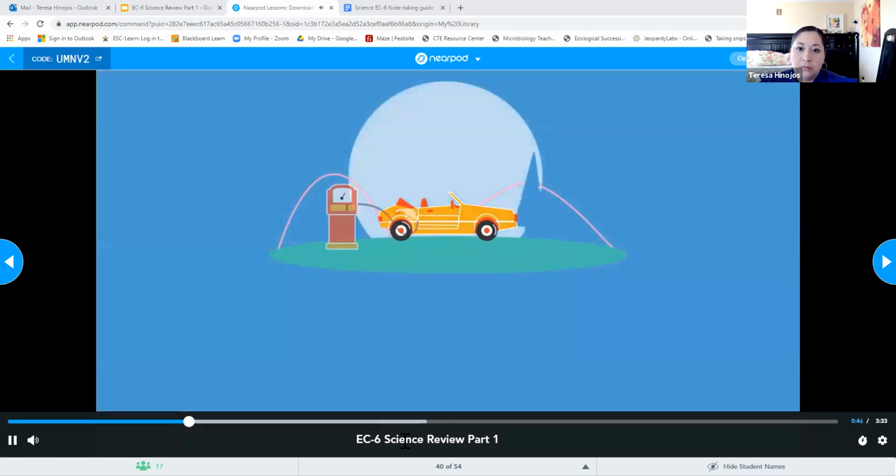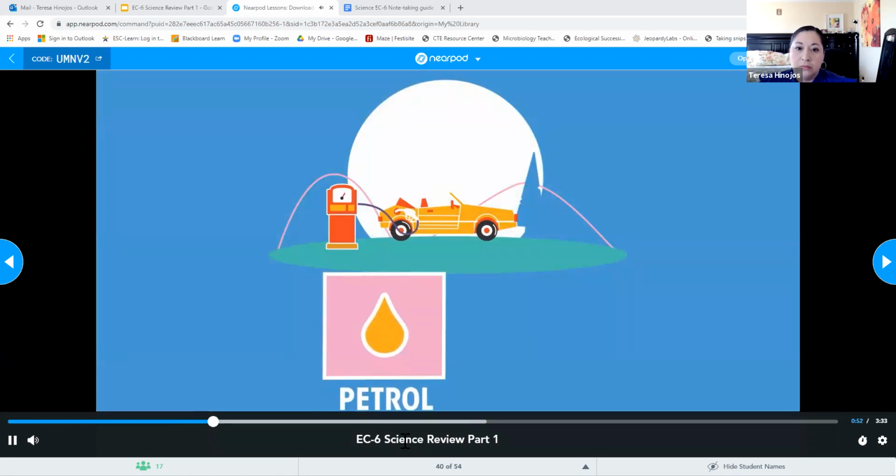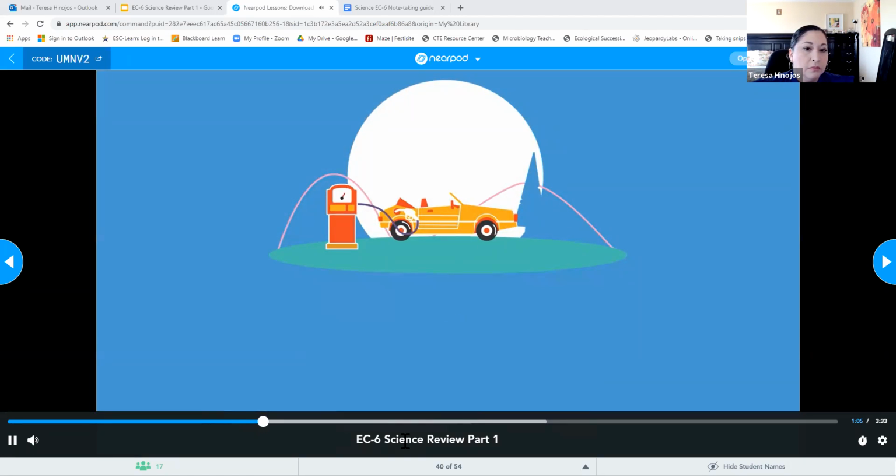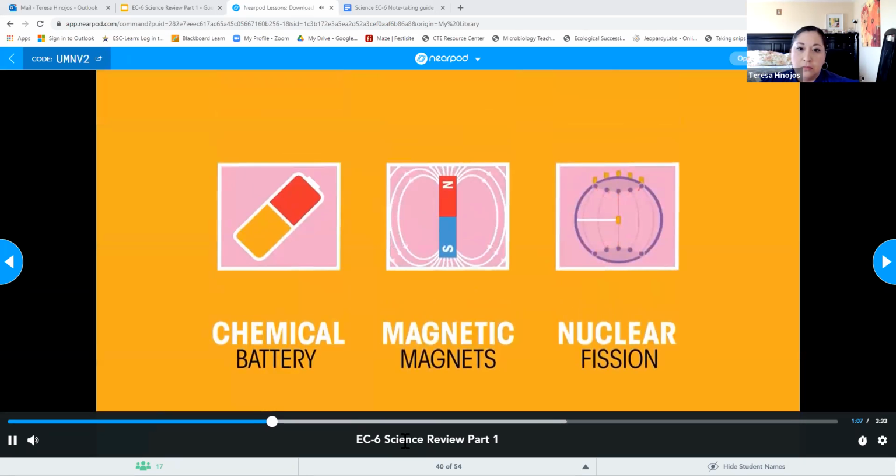So with the car, where is the energy here? Many people would say it's in the petrol, but the petrol needs oxygen from the air to burn, so the energy is stored whilst the petrol and oxygen are kept apart. This chemical store is just one way of storing energy. Here are some more.